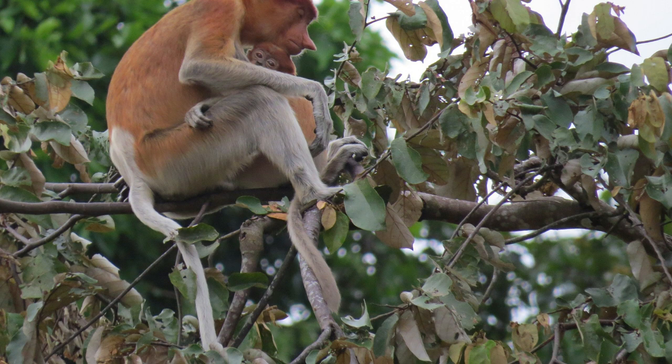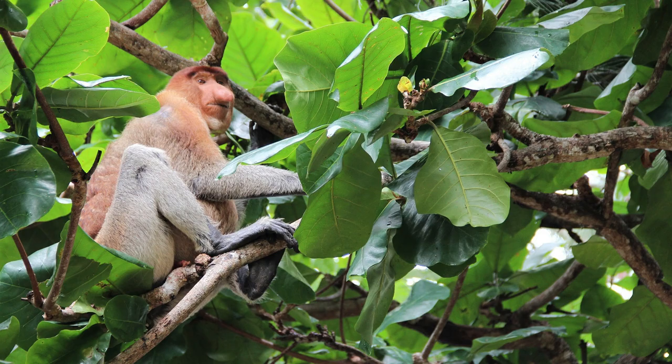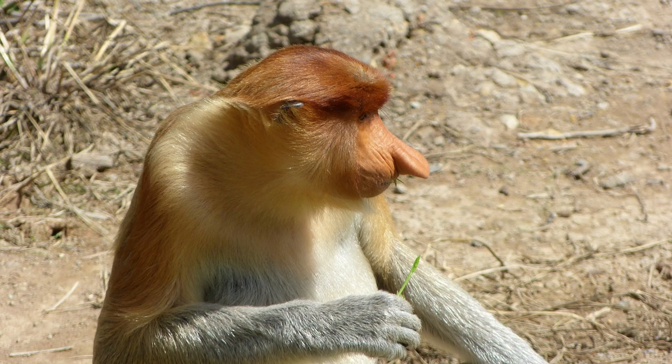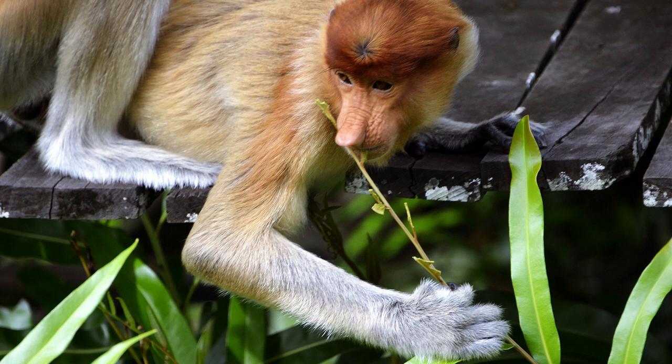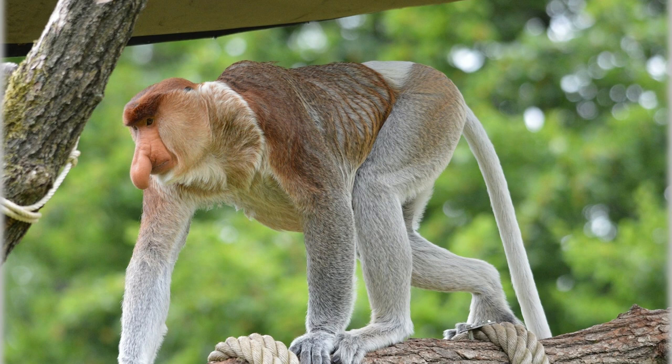Conservation efforts are crucial to the survival of proboscis monkeys. Initiatives focus on protecting their habitats, raising awareness about the importance of these unique primates, and addressing the factors contributing to their decline. Conservationists work with local communities and governments to establish protected areas and implement sustainable practices to ensure the long-term survival of proboscis monkeys in the wild.